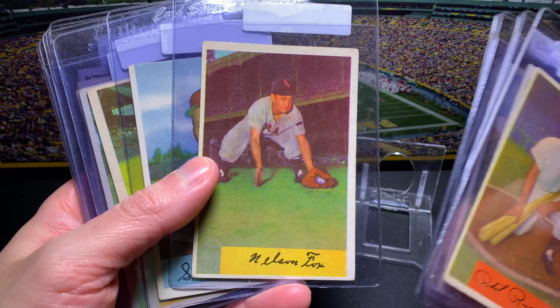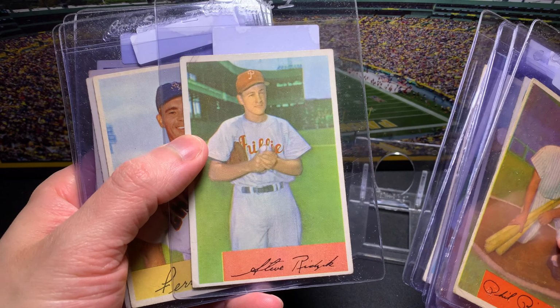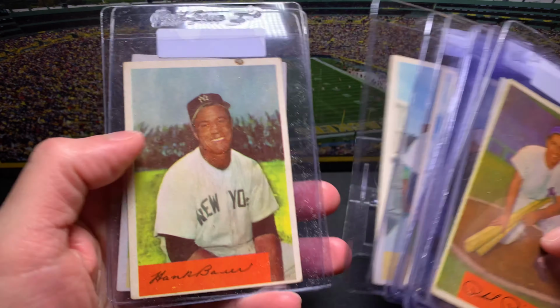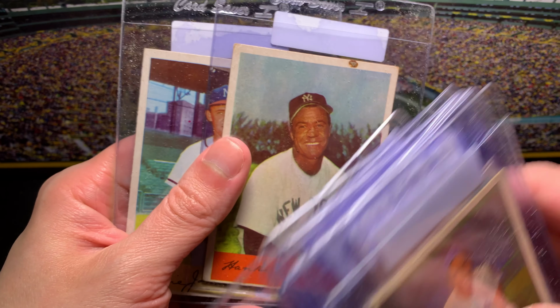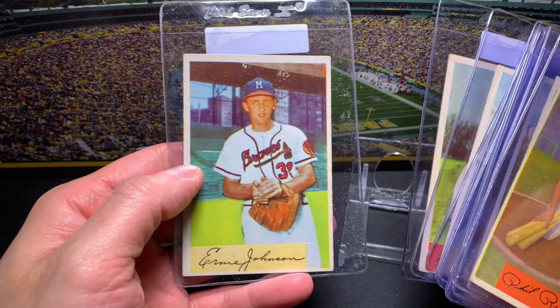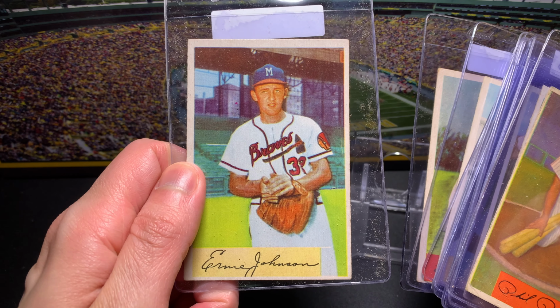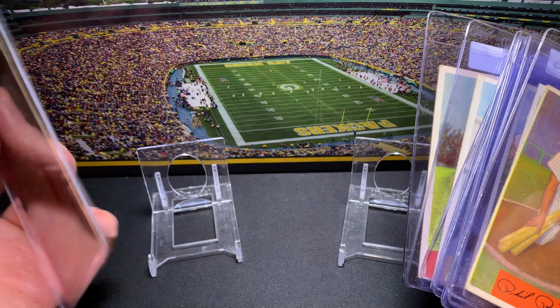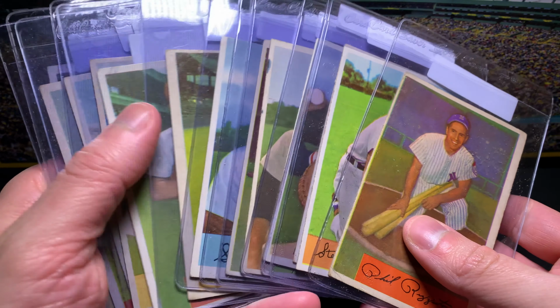So we got Nellie Fox as well. A bunch of different ones just for the set. Ferris Fain. Hank Bauer. Apparently all these cards came with sawdust, so I'm going to get them out of the holders and put them in the binder anyway. And then I got Ernie Johnson, not the host of Inside the NBA, but the previous Ernie Johnson. So 13 total.